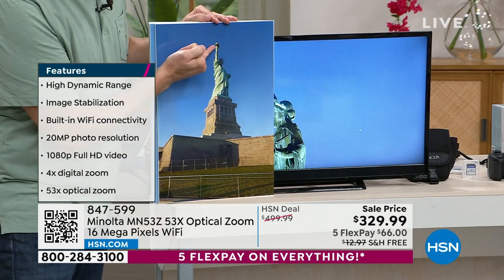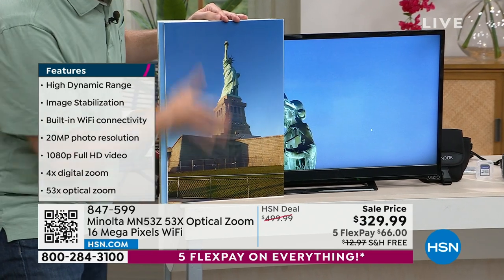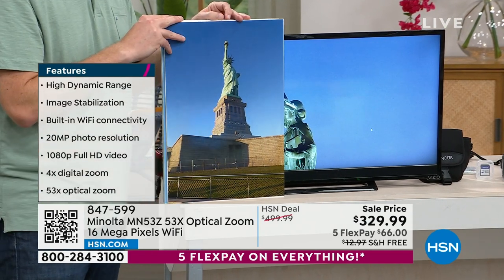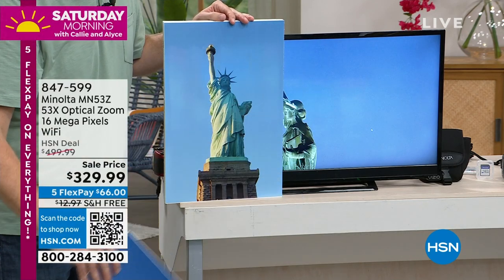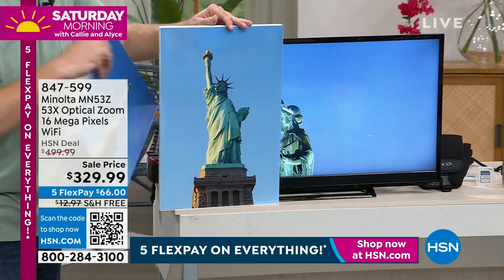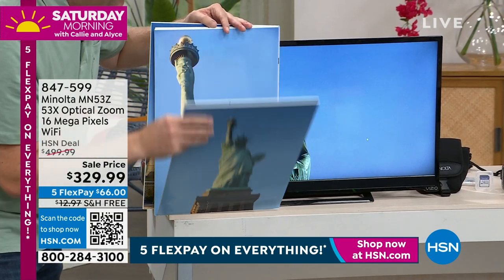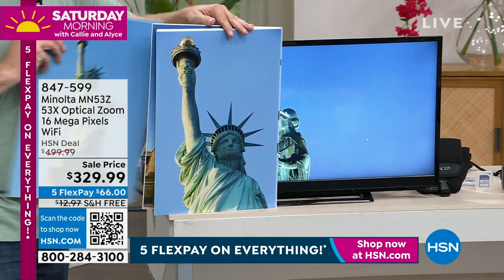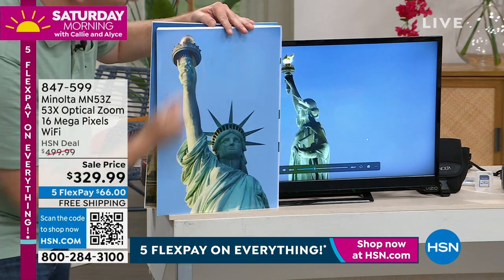But Alyce, the Statue of Liberty is almost 300 feet tall. It is tall, really high up there. This is probably what your cell phone picture would look like. Well, now you can go anywhere from 0 to 53 times. If I want to get a little bit closer, now I'm getting a little bit closer. Now I've got right below her base and I'm seeing the entire length of the Statue of Liberty. But if I want to get even a little bit closer, now I'm getting super close. It looks like that postage stamp that they had from a couple of years ago where it showed her face and holding the torch.